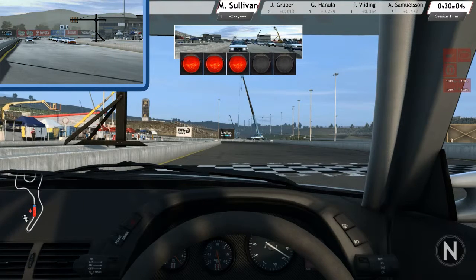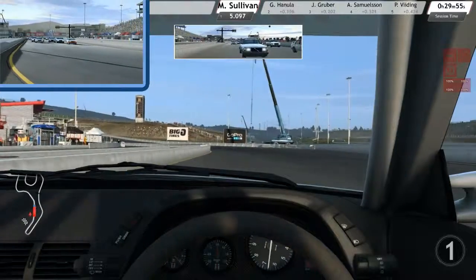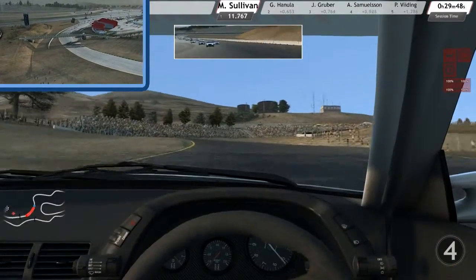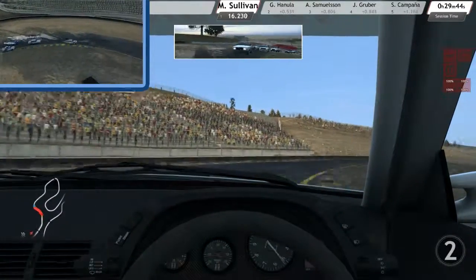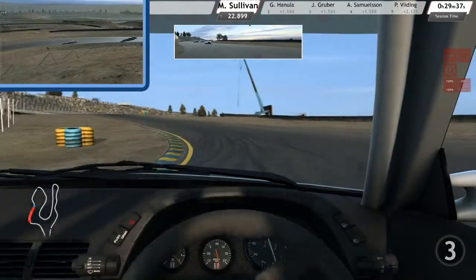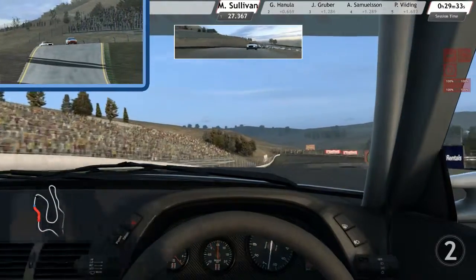I'm also really terrible at starts in this thing, but we'll see what we can do. I told you I was terrible at starts in this. Luckily, it looks like Gruber got a terrible start also. Let's be a little bit careful up here the first time when everything's cold. The car wants to slide even more than usual when everything is really cold. So you have to play it a little bit careful.